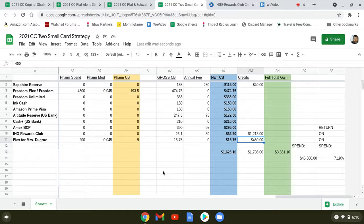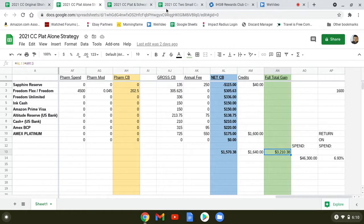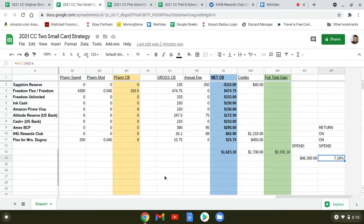So if I ignored Amex completely and just went with these two cards, I call it the two small card strategy, I would have this much full total gain, or net cash equivalent. Spend stays the same. My return on spend would be 7.19. So if we're stacking these together, just going on return on spend, I would move my two small over here. If I stick with my original strategy of no new cards, 3.87, a little over $1,700. The two small credit card strategy, 7.19, a little over $3,300.